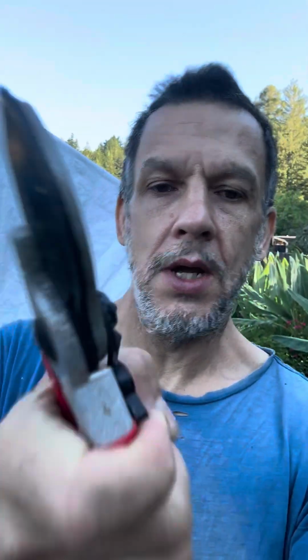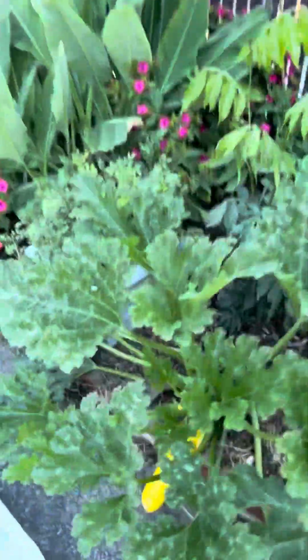zucchini, because zucchini, it's healthy, it's delicious, and as you know, you always have too many zucchini. So what do you do with them? Well, they actually make great chicken food. So you just take a cheese grater with the large shred, the handheld one, and you just grind down a couple large zucchinis. I mean, that's pounds of food, and the chickens love it.